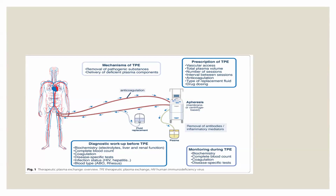And what are the things that we should be monitoring? These are total biochemistry, complete blood count, coagulation profile, and disease specific tests.